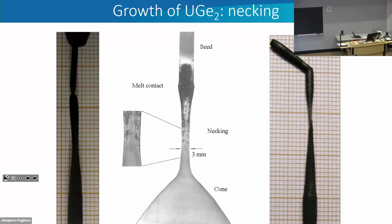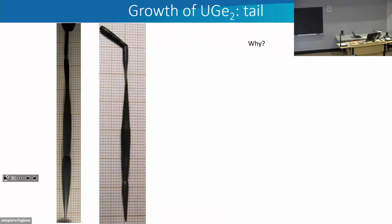And then once you think you have one grain, then you start decreasing the power again, and then you grow the diameter, so you make your crystal bigger. Okay? Even for silicon, they still do this. Okay? They still use the same technique. Then you grow your crystal. At the end, you also increase the power to make a nice tail here where you reduce the diameter progressively. Okay? Why do you want to do this?